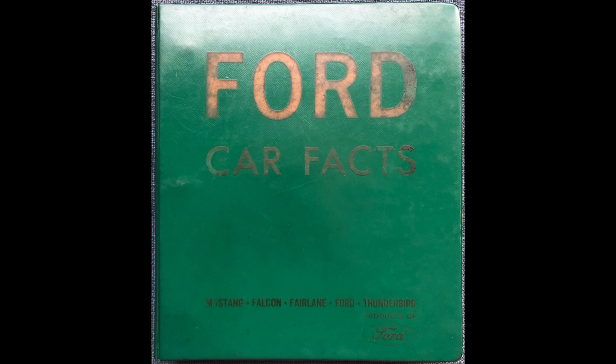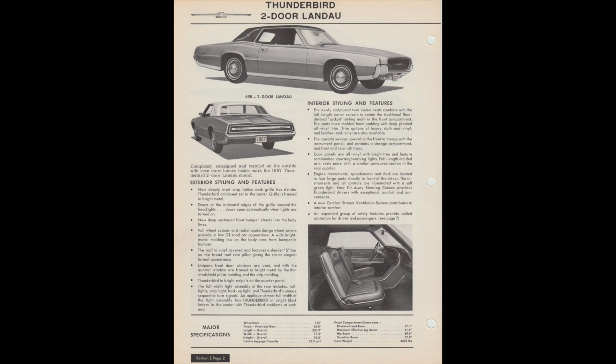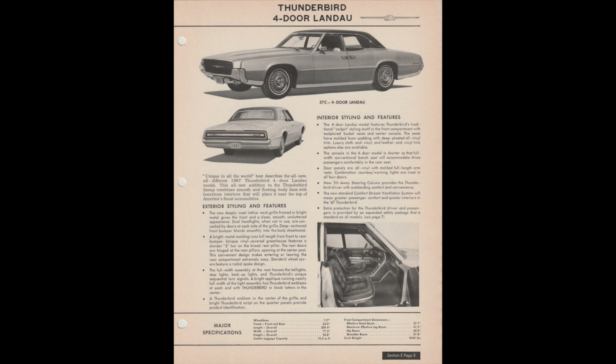The 1967 Ford Carfax book contains very detailed information for salesmen about each model in the Mustang, Falcon, Fairlane, Ford full-size, and Thunderbird vehicle lines. Section E, pages 1, 2, and 3 provide information about the Thunderbird two-door hardtop, two-door Landau, and four-door Landau respectively, and have the same hidden headlight verbiage already seen in the 1967 Ford Division Cars Confidential Book and the 1967 Ford Press Information Kit.